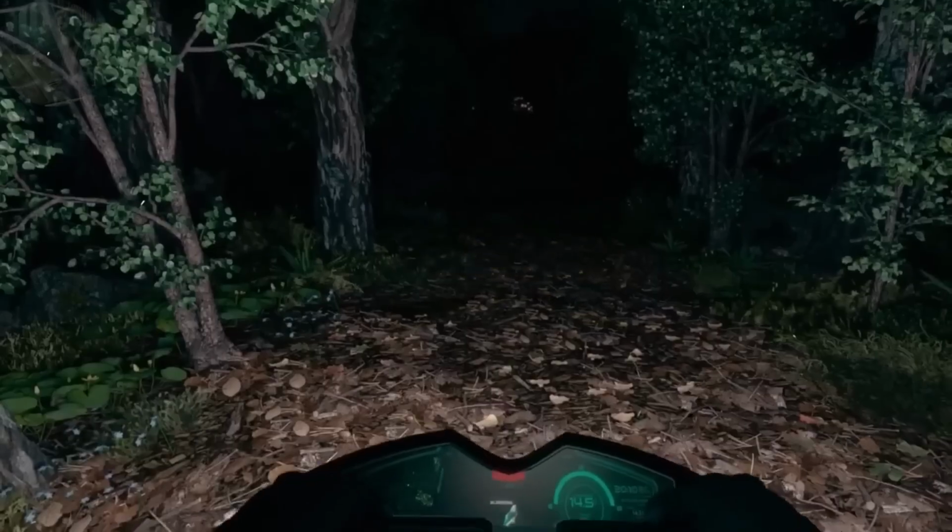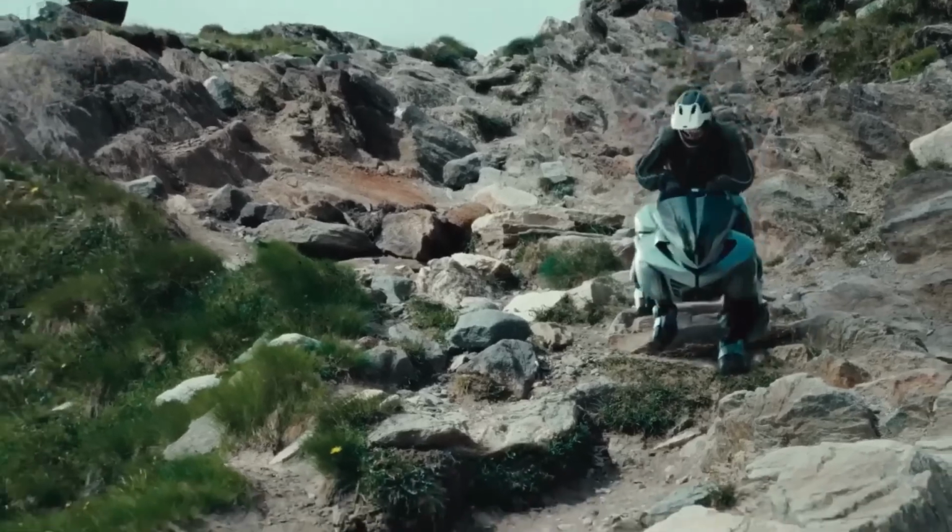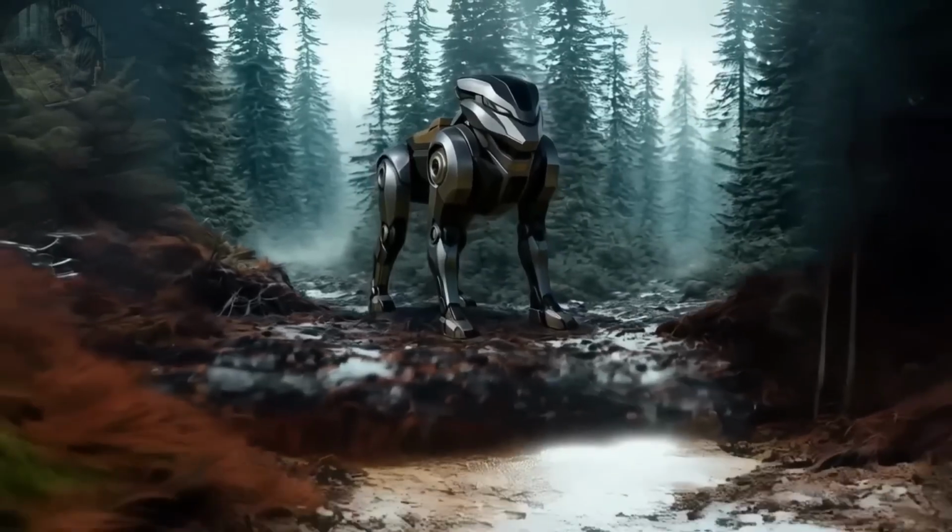What exactly is it made of, and how does it work? Join us as we explore the hydrogen-powered robot horse that's turning heads around the world.